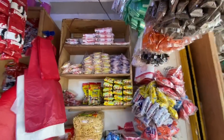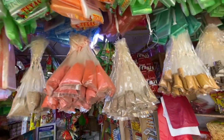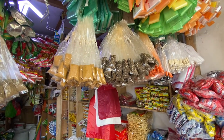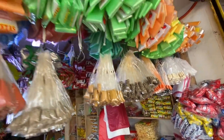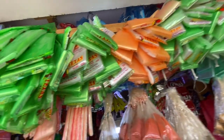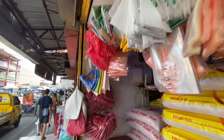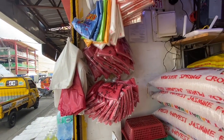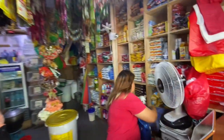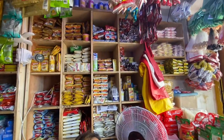And all the seasoning here. This one, this is all the seasoning spices you've always seen in the camera, and all the plastics above. Yeah, this is all cellophane, including that one. Right? So this is the shelf of the coffee.